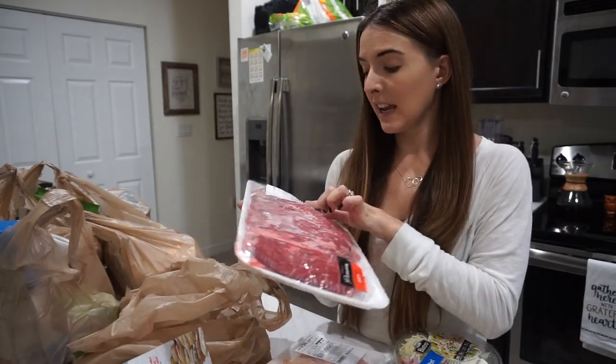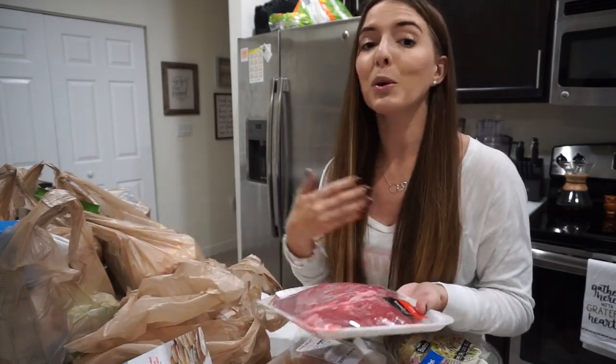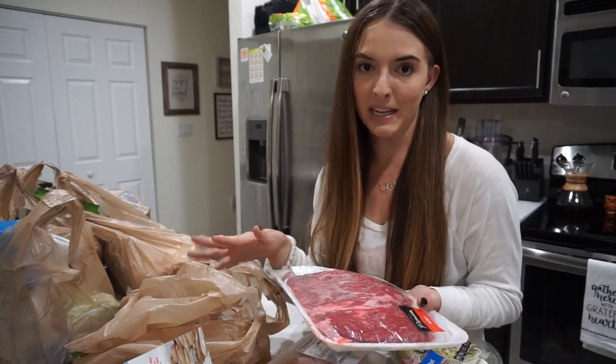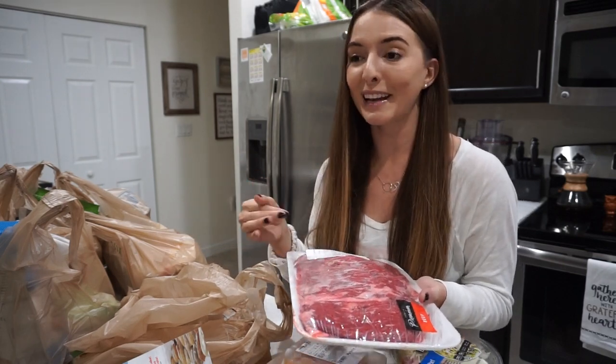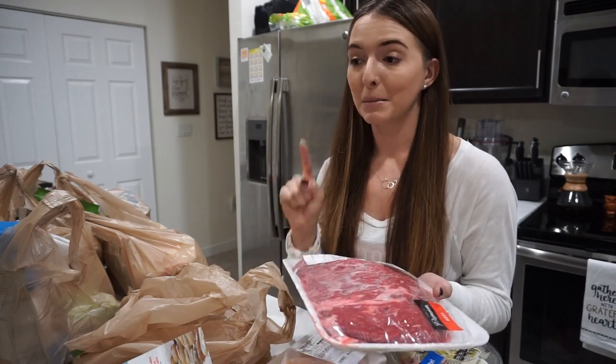Then I got this pack of steak. It was $15.98. Obviously meat is expensive. So when I go to the store, I look for stuff that's on sale or that's cheap. Something that's gonna last us a long time because I'm the penny pincher in the family. I'm always looking to save money. And today at Publix, I saved $22. So that was a pretty good shopping trip.